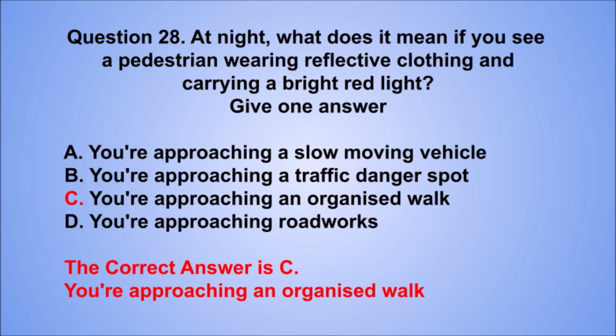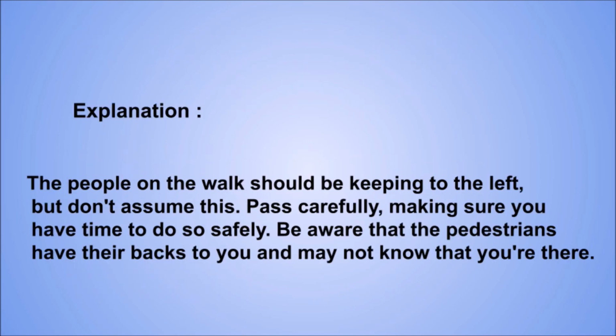You're approaching an organized walk. Explanation: the people on the walk should be keeping to the left, but don't assume this. Pass carefully, making sure you have time to do so safely. Be aware that the pedestrians have their backs to you and may not know that you're there.